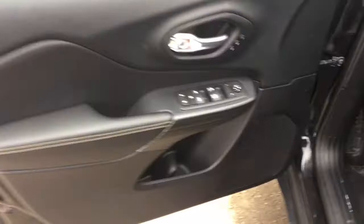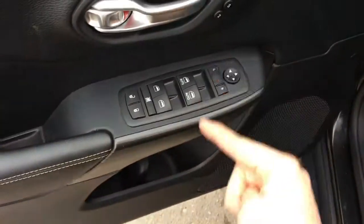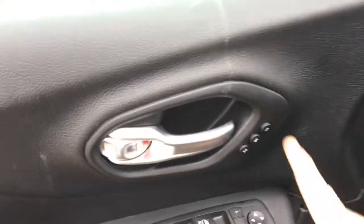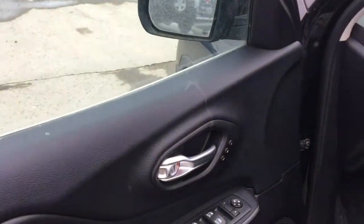Here's your door panel. You have storage down below with a cup holder, leather padding for your arm. You have your power mirrors, power windows, power locks with window lock. Driver and passenger side windows are automatic. You have driver's seat presets, and you can save up to 2 presets for the driver's seat, and by the push of a button, the seat will adjust to your settings. So each person who's driving this vehicle will be comfortable.